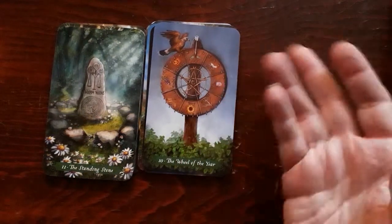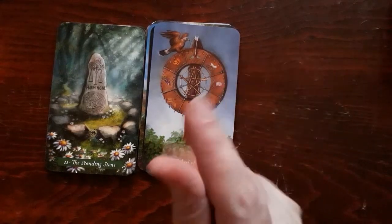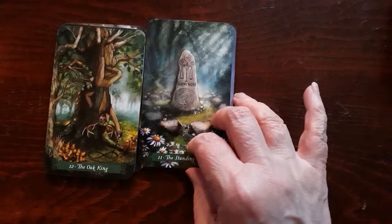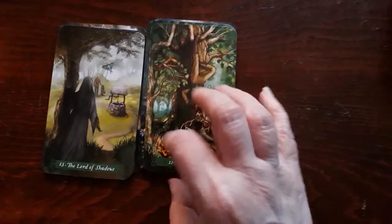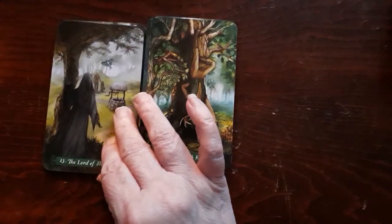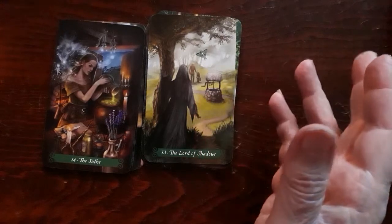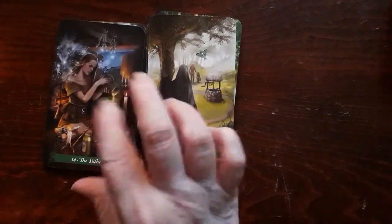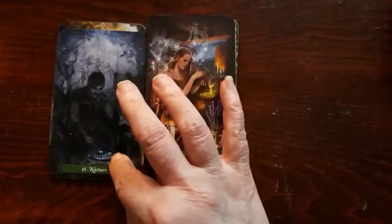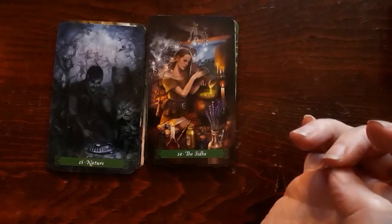So more pagan, more nature. The Standing Stone, which would be Justice. The Oak King, which is the Hangman. The Lord of the Shadows, which is the Death card. The City, and that would be Temperance, number 14. And she's putting something together. Nature, 15, would be the Devil, right? Yes, I think.